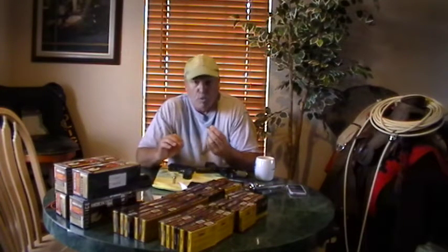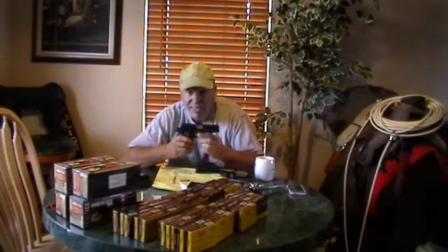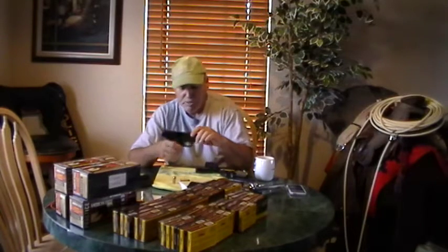Now, a rifle round is longer, so it has more powder. More powder means a faster bullet. A faster bullet means deeper penetration. It means I can reach out and touch somebody at a distance better than a pistol. Remember I said a pistol was a defensive weapon versus an offensive weapon. I'm pretty sure this gun is cleared, but just for GP.